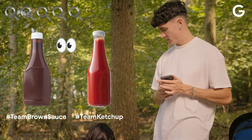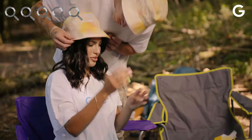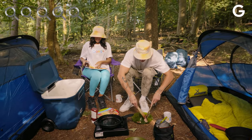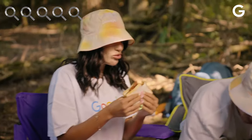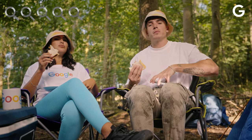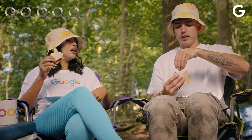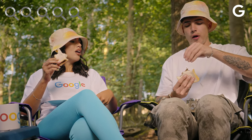Right, let's settle this. Ready? I can't reach the bacon. Well, I just want to try it without sauce first as well. Perfect dry. If you're like me, you're a bit wild. You have to live life on the edge. I'm going to sprinkle a few crickets on my bacon sandwich.